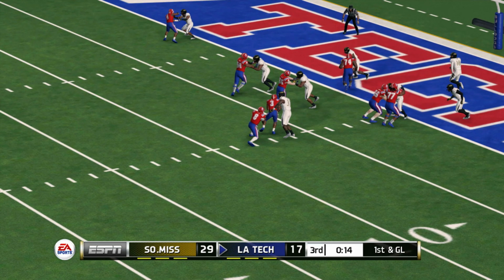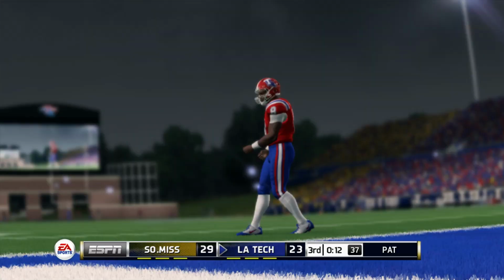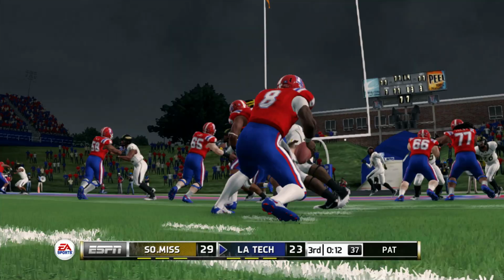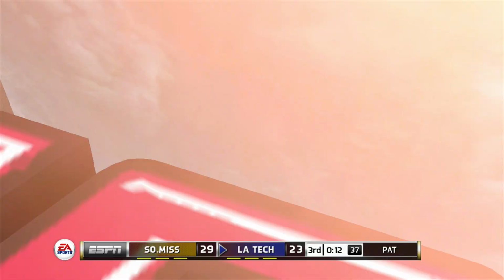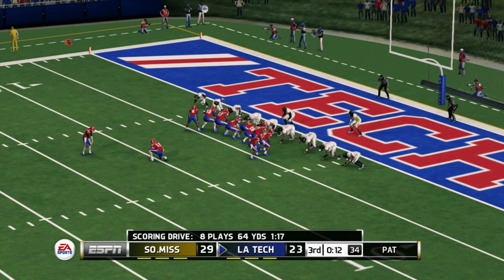Touchdown, Bulldogs. And so they punch it in on the ground, Kirk Herbstreit. Great job up front by the offensive line. They get a good, strong push that allowed the runner to get it in there for the touchdown.